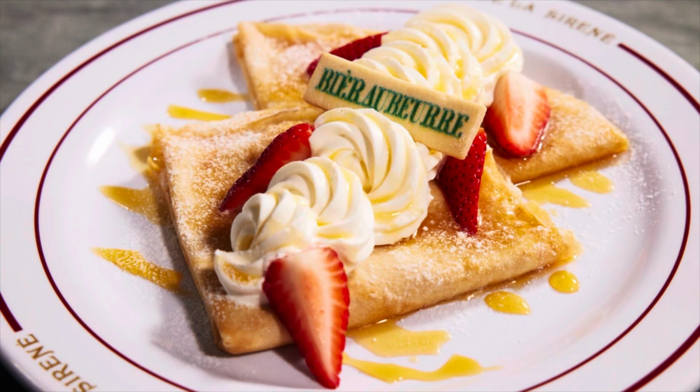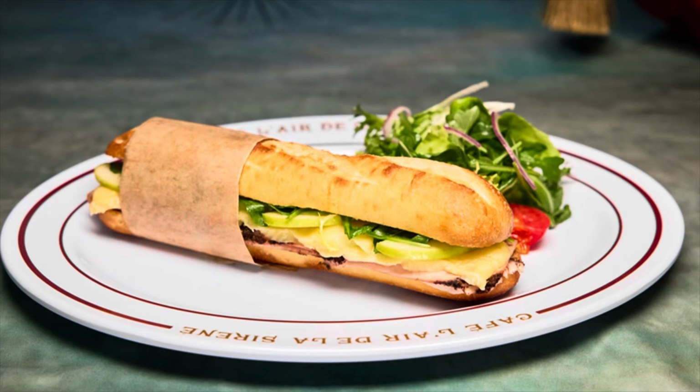I want to start with the Butterbeer Crepe. That is what I'm most excited for. That will be from Café L'Air de la Siren, and for the first time ever, guests will be able to enjoy the flavors of butterbeer in a crepe that includes shortbread cookie butter, Bavarian cream, butterbeer cream, strawberries, butterbeer drizzle, and a butterbeer shortbread cookie. Sounds so good.